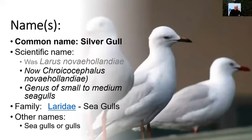So look at the names. The interesting thing is the scientific name of the silver gull was Larus novaehollandiae. Now I can't pronounce this, so we can all have a laugh when I try to. Chroicocephalus novaehollandiae is the new scientific term. There's been a new genus to separate all the Larus into large and small species, and the small to medium species sit in this new genus. Silver gull is our common name, but they often get called gulls, seagulls, and probably numerous other derogatory terms as well.